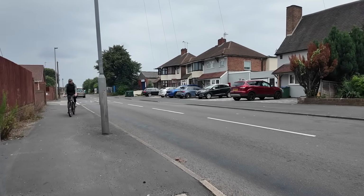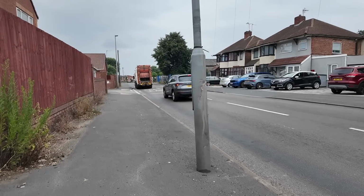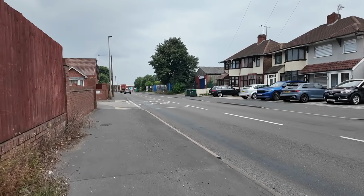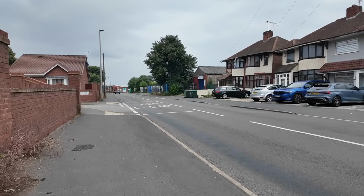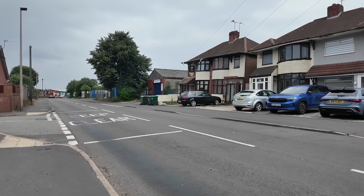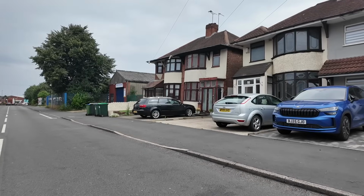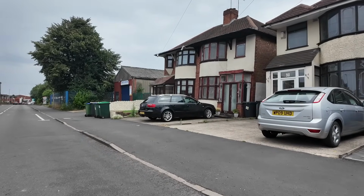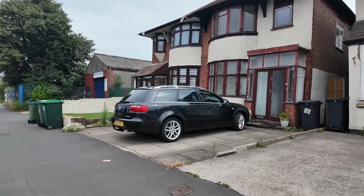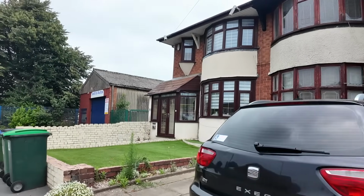Anyway, I think I'll just have a closer look, especially the two semis at the end, and see if I can get a bit more of a closer look. If I just go down the side and see what it looks like down there. It's just quite unusual to see properties like this, all tilting, kind of crooked, and people still living in them, you know. So as far as things are concerned, they must consider them to be rather safe to live in.